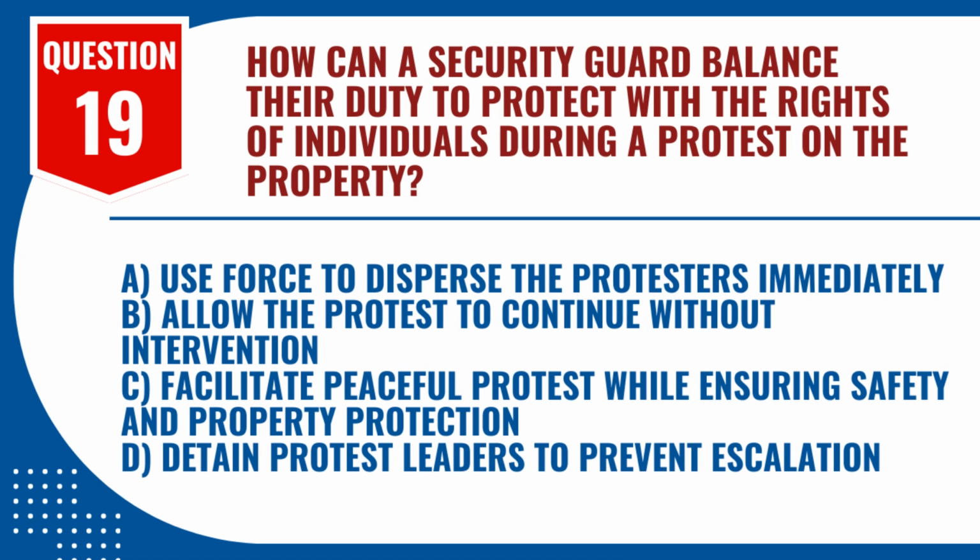Question 19. How can a security guard balance their duty to protect with the rights of individuals during a protest on the property? A. Use force to disperse the protesters immediately. B. Allow the protest to continue without intervention. C. Facilitate peaceful protest while ensuring safety and property protection. D. Detain protest leaders to prevent escalation.